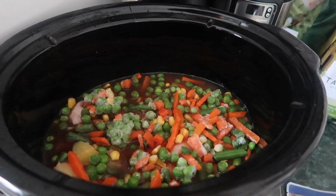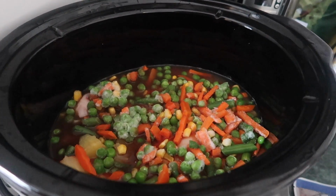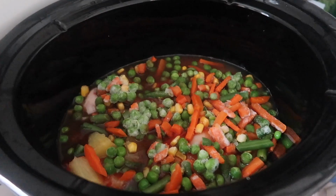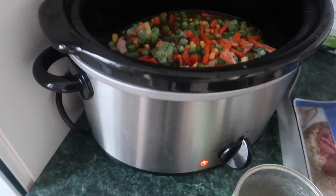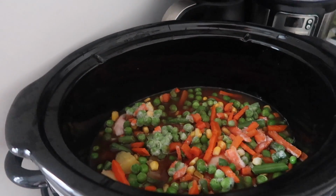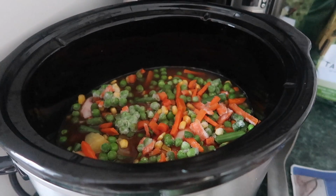And then I've added in a bunch of frozen veggies as well. So it's really easy, but it tastes nice. And then I'll serve it with some rice and prawn crackers as well. So yeah, it's a really good one in the slow cooker. So I've just popped it on high because it generally takes a few hours, otherwise the chicken gets quite dry. So yeah, perfect. And now I need to go.